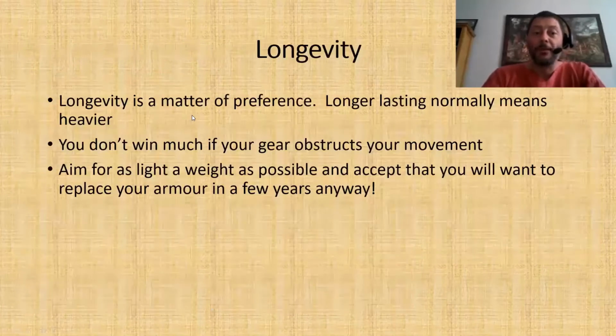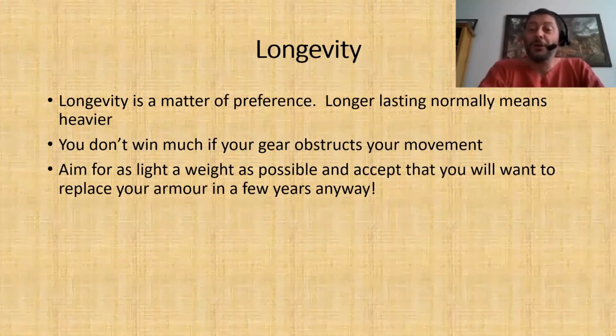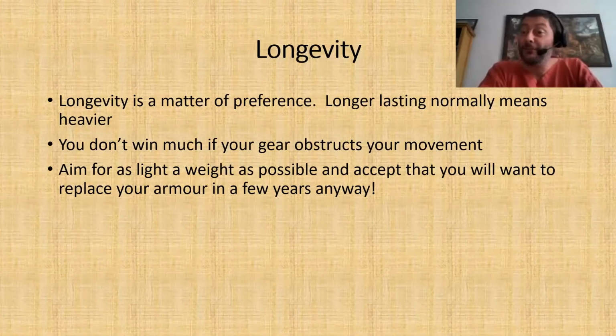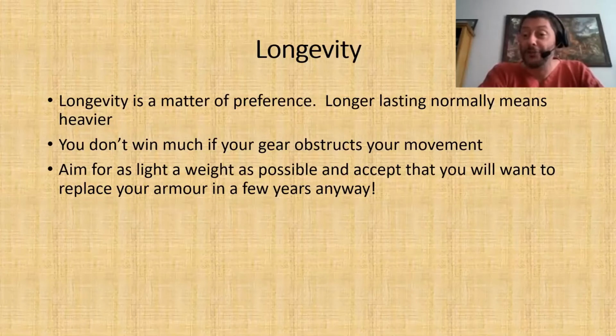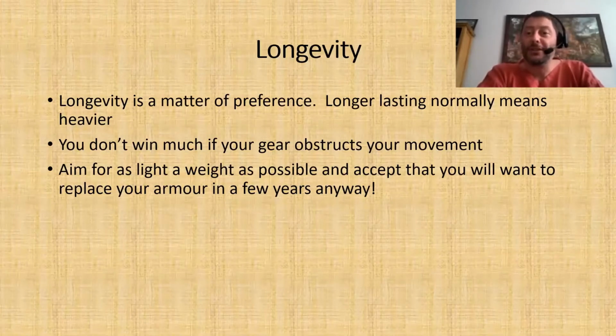Right. So longevity, as we briefly talked about before. Longer lasting normally means heavier. Your gear is going to get battered over the years, particularly if you fight a lot and if you enjoy it. Bars are going to get bent if you've got a grill. Hinges are going to break. Hinge pins are going to get bent. So if you want it to last longer, it normally means you have to buy heavier gear.